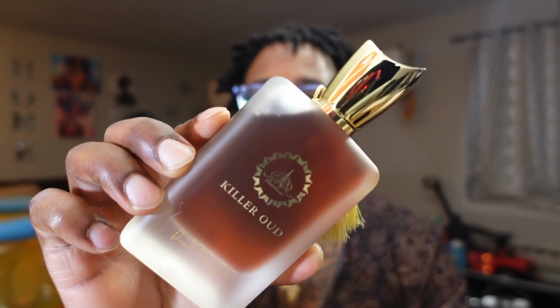Yeah. Spiced Tobacco has excellent performance on this fragrance. That spray right there is filling up my whole situation right now. Excellent. Spiced Tobacco, love it, love the mixture. Amazing. Death by Oud, Paris Corner, guys. Killer Oud, this one right here. So let's get on to the last one.